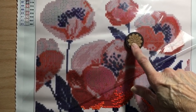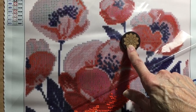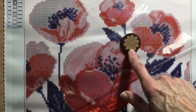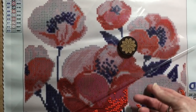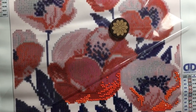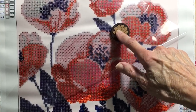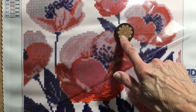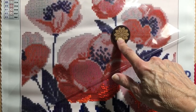And I want to point this out because last week I believe I showed this on my video. This is a needle minder for cross stitch, and I'm using it for a cover minder for this plastic cover that you pull up and you work on, and then you lay the plastic back down on the canvas when you're not working on it. So this holds the cover out of my way, and I'm not having to constantly push that cover out of my way. So I'm using this, and a nice lady named Karen sent this to me when I was doing my cross stitch. Karen, thank you so very much.